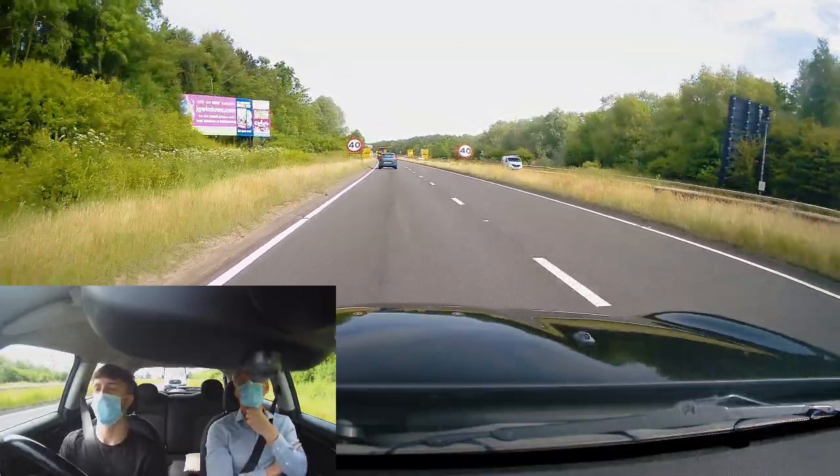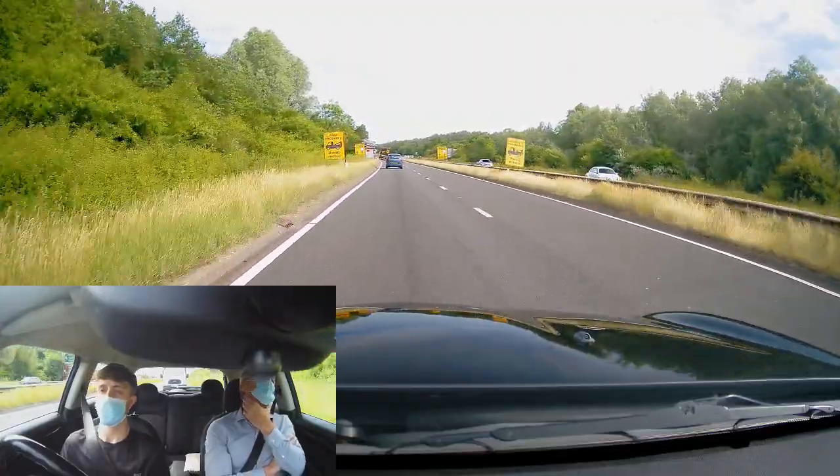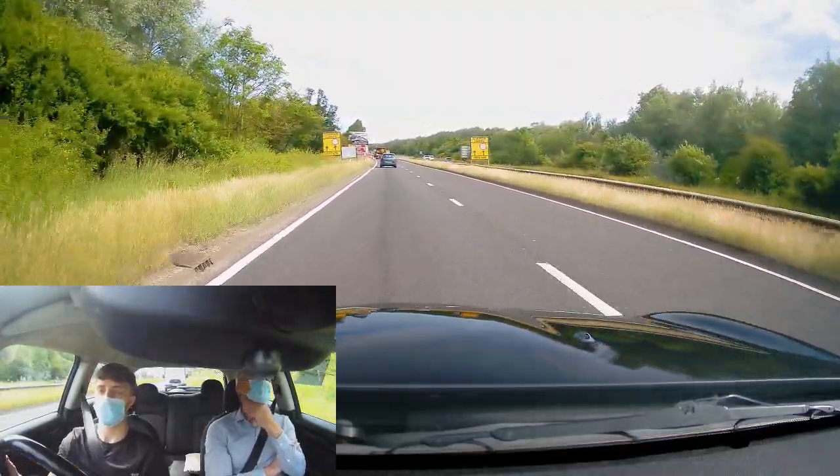Confident driving now though. Oh yeah? Yeah. Good. I remember like 3-4 lessons ago I was probably shitting myself.